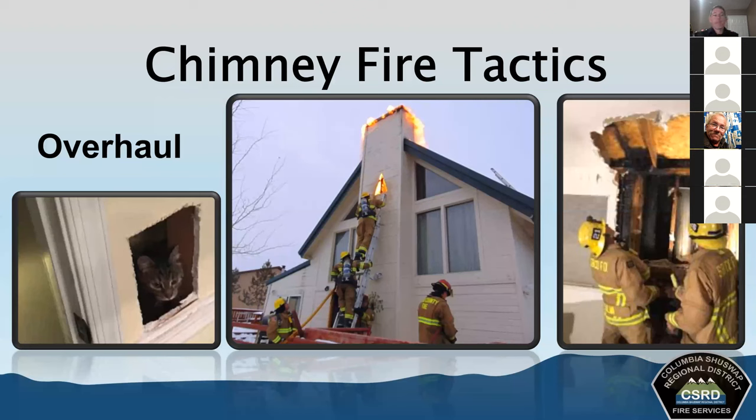Sean, in that same picture, why would they go halfway up the chimney to do that? Why wouldn't they cut a hole in the bottom and shoot a hose up inside from the bottom, instead of going three-quarters of the way up the chimney to cut that hole?